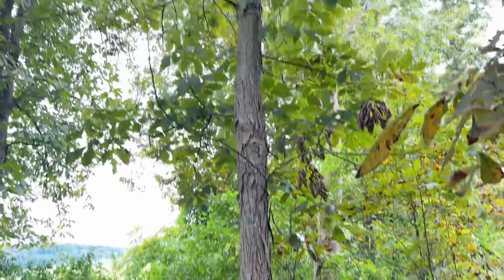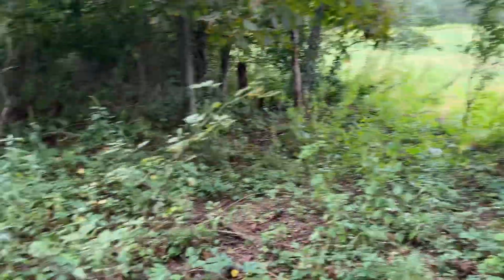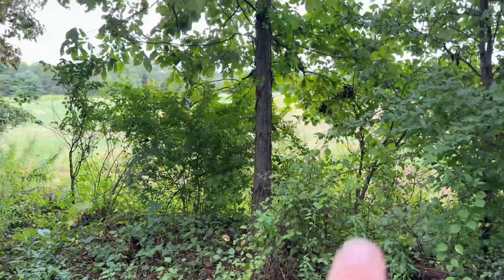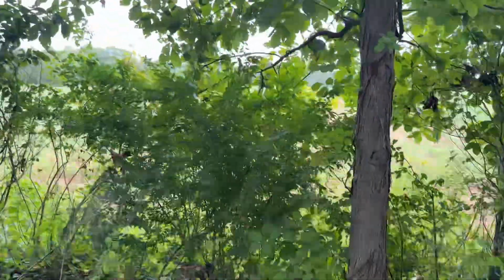Here would be a perfect tree to sit in. And of course, when all these leaves are gone, I'll have a good view, hopefully. But right here is kind of an open patch and all this thick stuff, and then the bean field and the grass field is private. But I think I'm gonna put my camera on this tree and just cut around it. So we're gonna go ahead and do that. I'll get with you guys whenever we put it up.